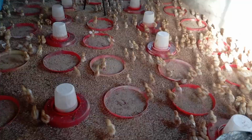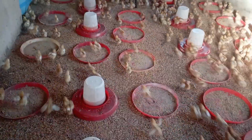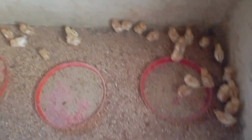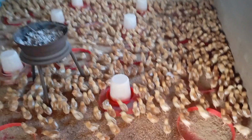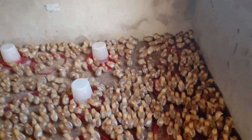Also, you can see that we've removed the carton. And this is how pullets are, very active and very playful. One of the reasons why we walk around like this is to make sure that there are no dead ones, and to check if there's anyone in distress. But you can see there is none. They are looking very good and active.